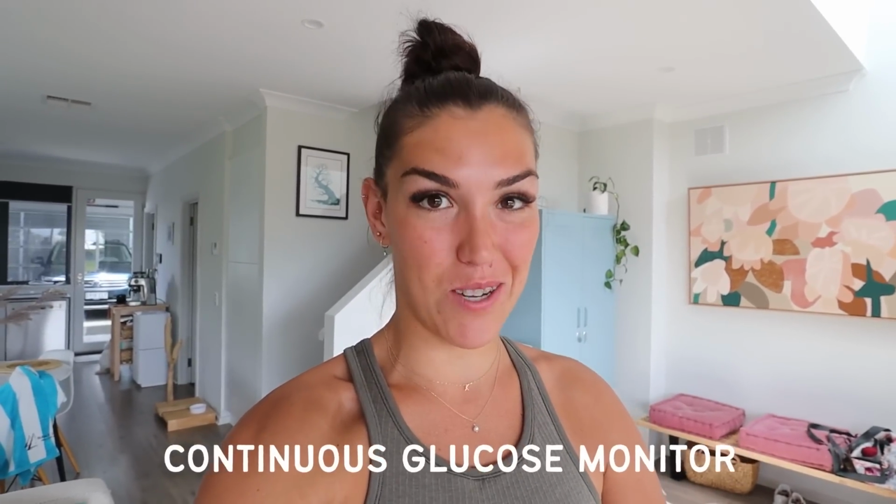You've read the title, so you know what it's going to be all about. Today we're talking about continuous glucose monitors. I just picked up my delivery from Nutrisense, so we're going to be talking about what continuous glucose monitors are, and I'm going to be trying out Nutrisense and their app that goes along with it.